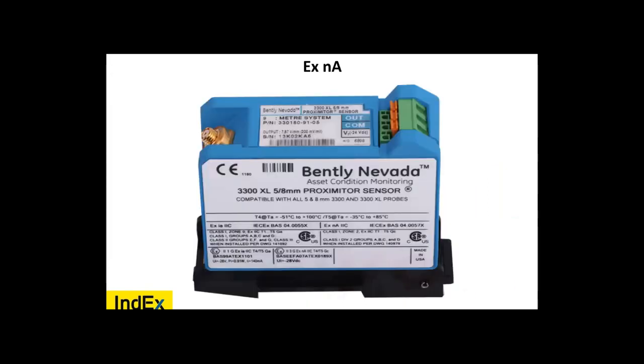So, a little more further details. This is NA. Treat this as a terminal. Now, when they get updated, this will become an EC device. It'll be an EC terminal feeding an IA circuit.